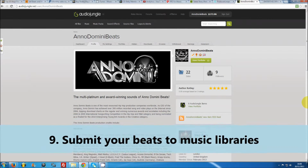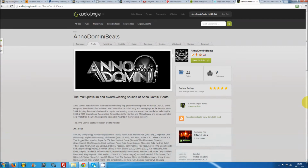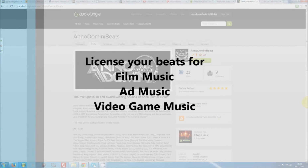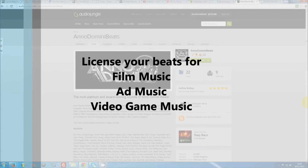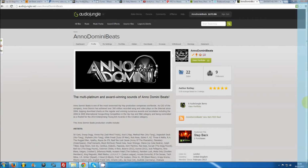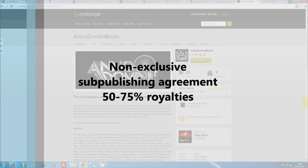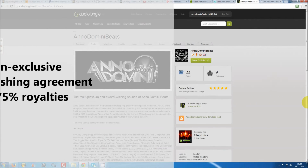Number 9. Submit your beats to music libraries. There are a big number of music libraries and stock music websites online, ranging from general sites to industry-specific sites for film music, ad music, or video game music. When you upload your beats to these sites, you will usually have to enter into a non-exclusive sub-publishing agreement, which basically means you are signing over the right for those websites to make money with your music in exchange for a profit share. They will usually charge somewhere in the region of 50 to 75%, so that's a pretty big chunk.